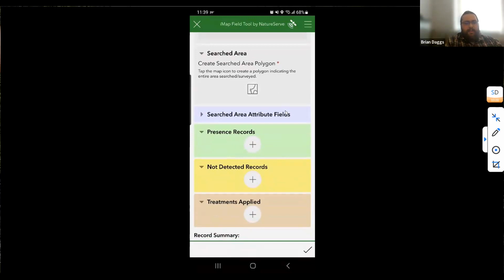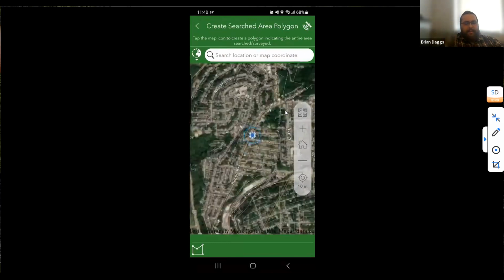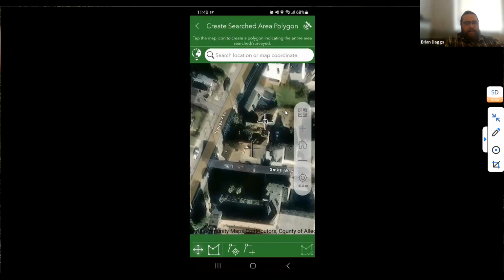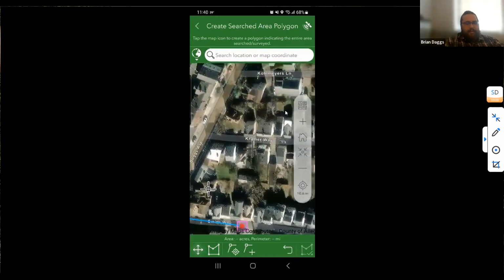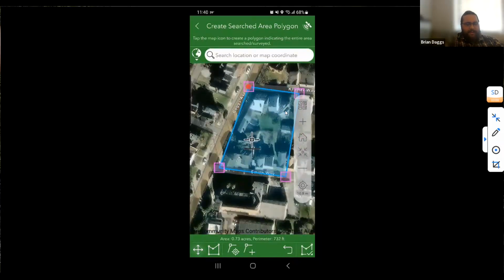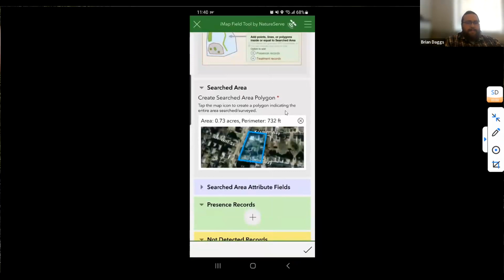So the first thing it wants you to do is define your searched area or your survey area, and that is what you will stick all of your then observations inside of. So to start that, you click on the map, and great, this time it showed the base map for me. And then I can go in and draw a polygon that will be my survey area. So I'm just going to draw it on my block here. I'm going to make a survey area right here between Boggs, Kramer, and Smith Avenues. After you draw it, there's an icon in the bottom left to complete it and say, yep, that's the survey area I want. Click the check mark in the bottom right again, and now you have your survey area.